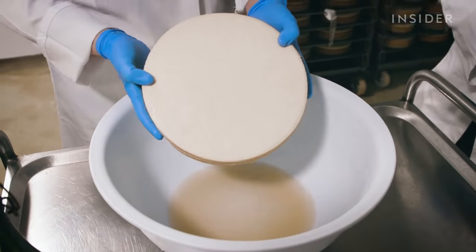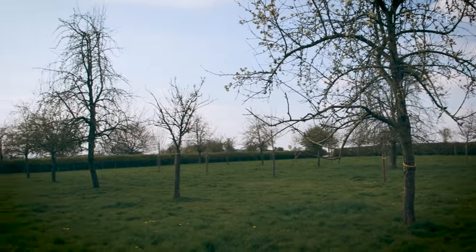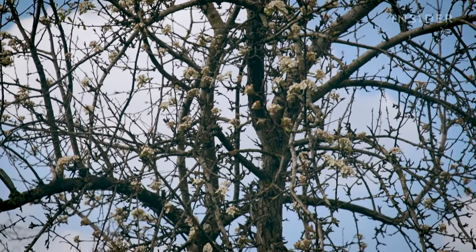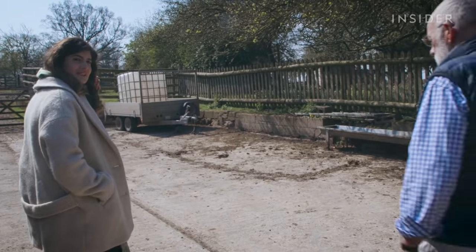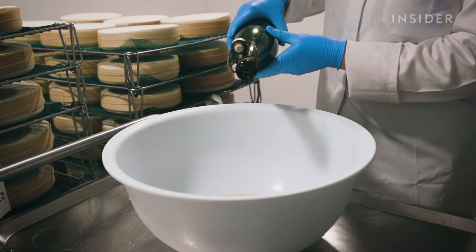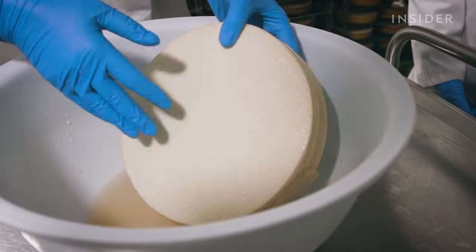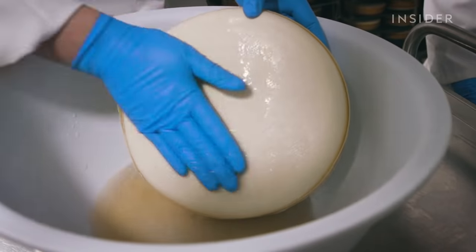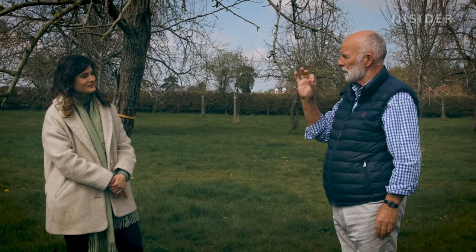So, what's the deal with this perry? Well, around Gloucestershire, there are over 100 varieties of perry pears, which are smaller than your average pear. These are blossoms, but pears were not in season when we visited. Anyway, turning them into perry is quite a common thing here. The pear the Stinking Bishop bathes in is called Stinking Bishop. Unlike what you might think, this pear doesn't stink. Most perry pears are little hard things.